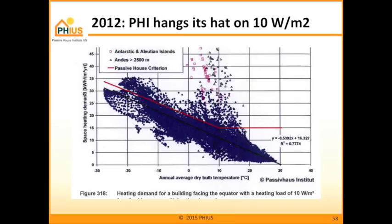And so they penciled in this criterion, the pink line there, at 15 kilowatt hours per meter squared a year, but when you get into the colder climates, it would ride up.